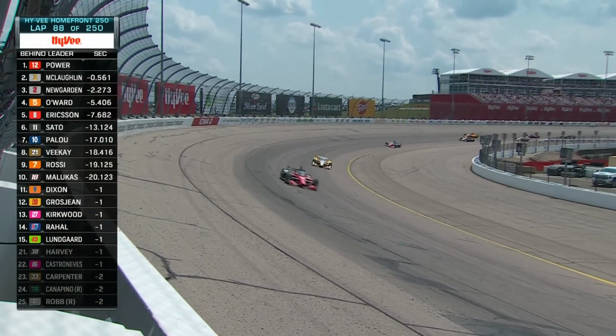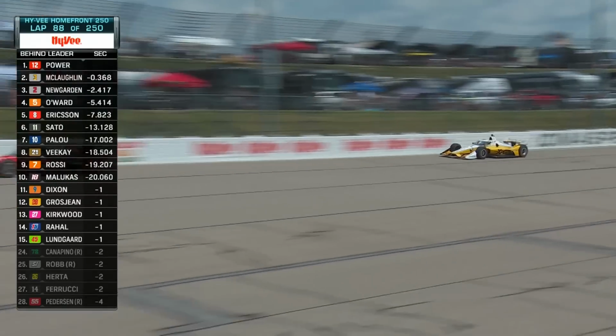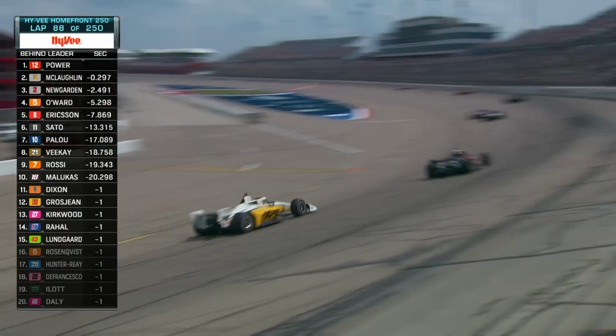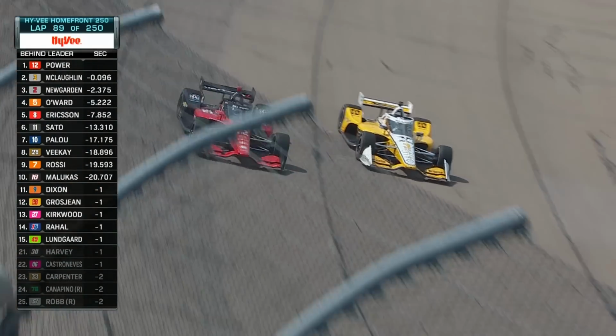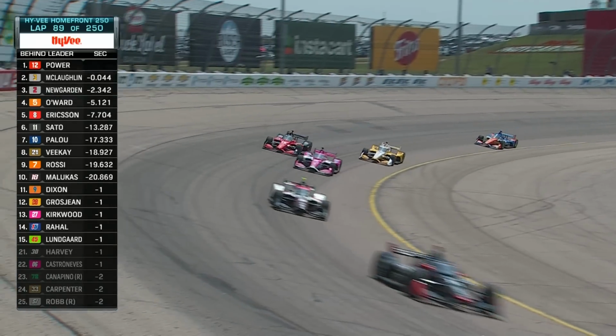Tiptoeing at 180 miles an hour. Tire degradation is aggressive. The grip is falling off rapidly here. You're going to have to go another 35 laps until your next pit stop if you're on the 3-stop strategy like Team Penske. Here comes McLaughlin. Here we go. Pass for the lead. Almost, but then traffic's going to get in the way of Scott McLaughlin.